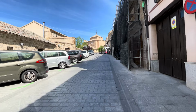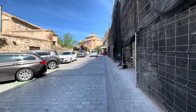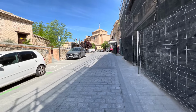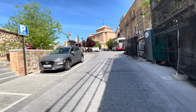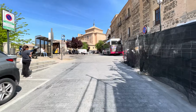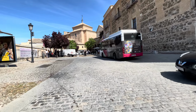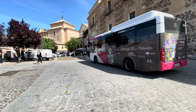It's obviously a bit restricted for buses to go right through the centre of the old city, but there are buses that go to the other side at Plaza Tocadaba, and there are these small buses which come to this side as well at the President's Palace.